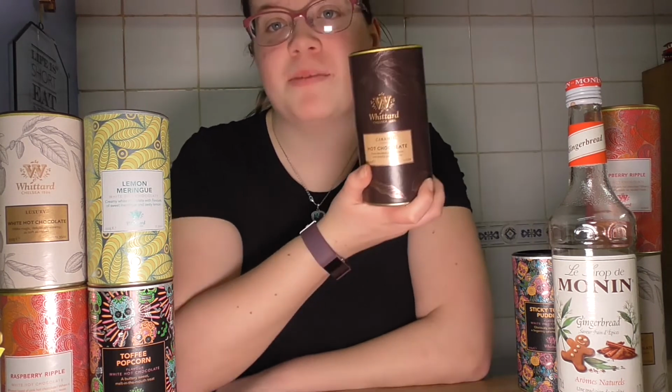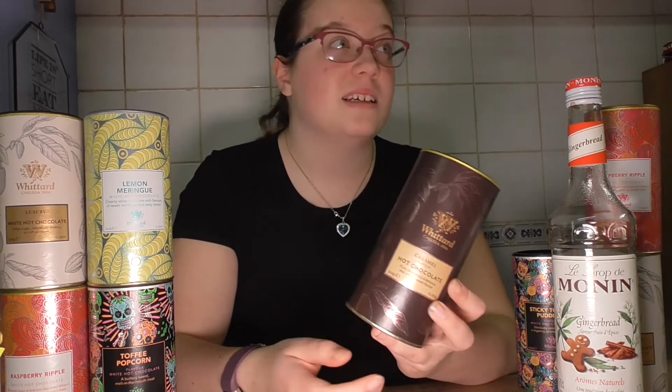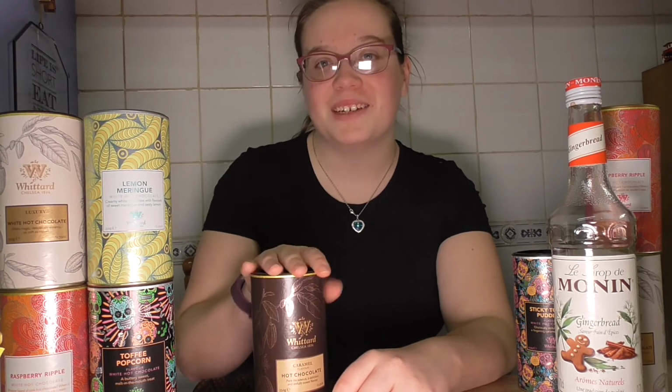This one's next. This is caramel. I have tried this a couple times before. You can see from the different designs, this is more of their generic range. I really like this, but I got this as part of an offer at their Whittards outlet in the O2 Centre, which is in London, literally in the O2, like the Millennium Dome, if you still know it as that. And they had a 6 for however much offer, which I'd also got the year before, but I got it last year as well, and I ended up with another ton of hot chocolates. So, hence I always have an abundance.